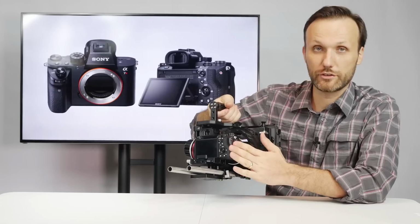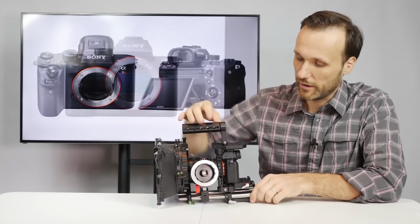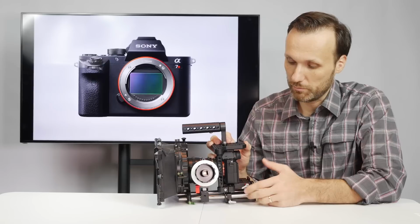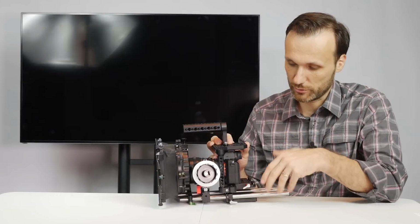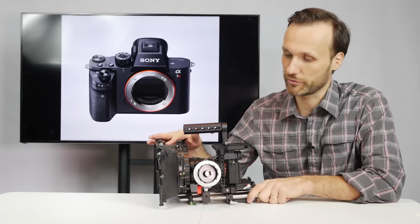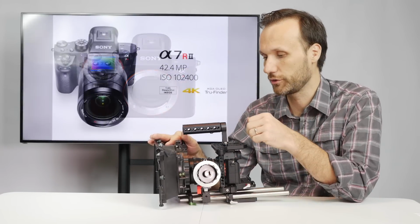Also, you can access the memory card, all of the buttons, all of that stuff. Yet at the same time, it just makes the camera now a lot more robust. Because if you have the rails, it allows you to put on, like, a proper cinema matte box, follow focus, or let's say a remote follow focus if you want.